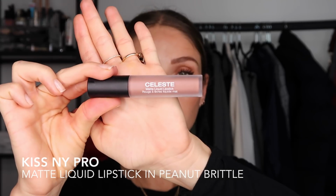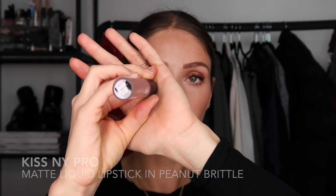And then last but not least is lips. I just kind of like to take off the excess lip balm. And then I'm gonna use this Kiss Pro New York Celeste Matte Liquid Lipstick in Peanut Brittle. I went to a brunch with them last year and Patrick Ta was there and he actually recommended this color for me, but they didn't have it at the time. And so I'm quite excited to use it.